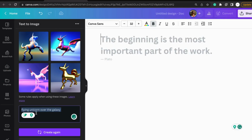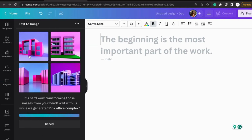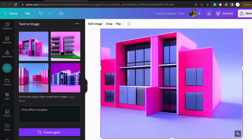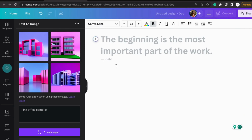Okay, so let's say it's Barbie season. It's pink. This is July, August, 2023. So I'm going to try something like a pink office complex. Let's try that. Let's see what comes of it. So basically the idea is to create things that are maybe unprecedented, or you have something very specific you want to create. I like this. This is a good way to do that. This is also a good one. Interesting. So that's the idea.